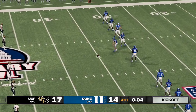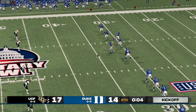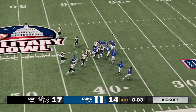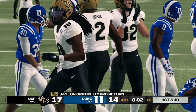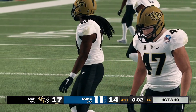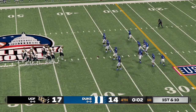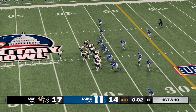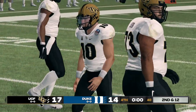The Knights will use their first time out of the half. And he's tackled at the 38. This is where the offense has to come to the forefront. They work all week for situations like this. They've got the lead. They've got a chance to add to it, and that'd mean a victory. Takes a knee.